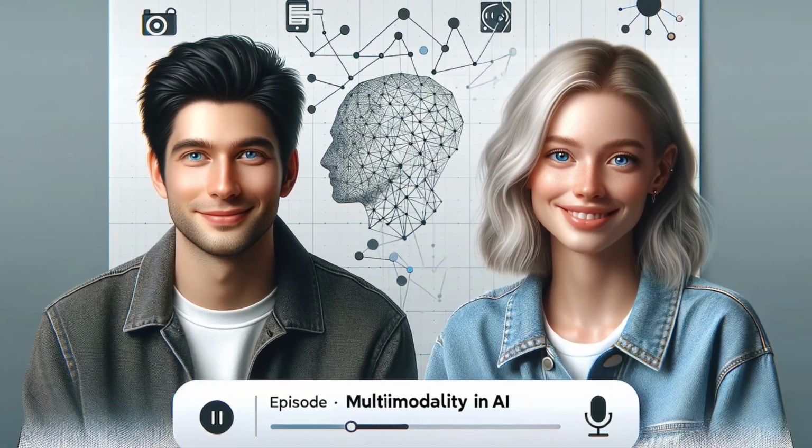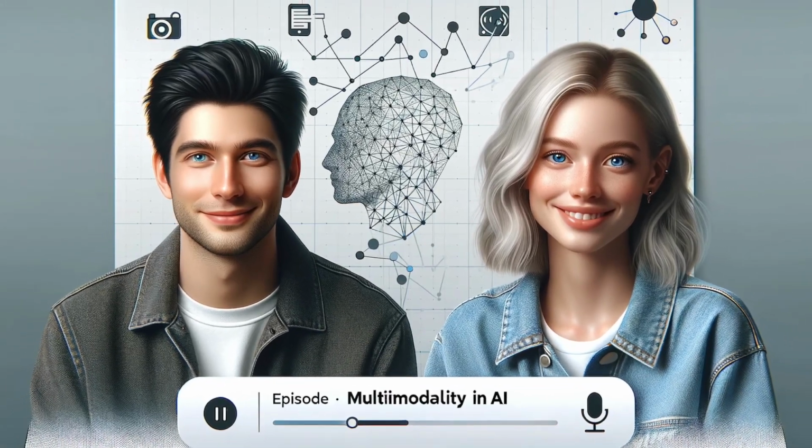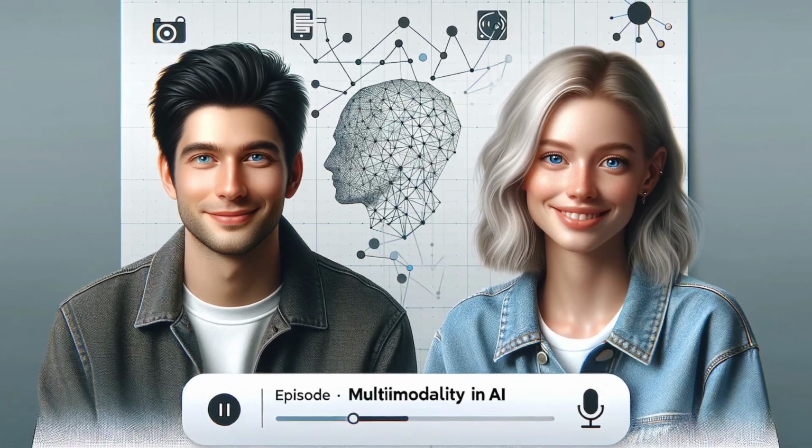It's cool stuff. But what about education? You mentioned AI tutors earlier. How is multimodal AI changing the way we learn? This is an area I'm particularly excited about.